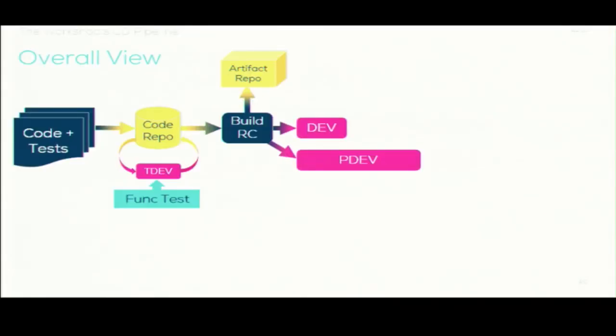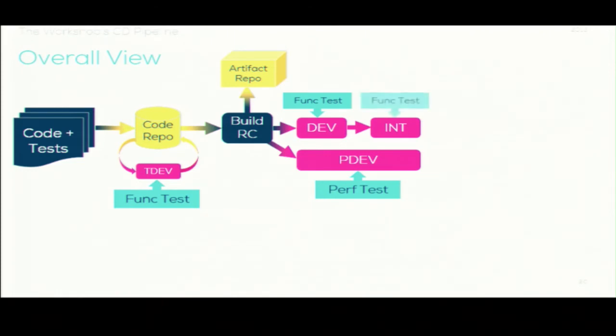And then at the same time, we start deploying into the integrated development environment and the performance development environment. We run functional tests and performance tests at the same time, since the performance test is going to take a bit longer, and you want to maximize it so you can throw a very nice number of requests against the APIs. We go to the integration environments, you run the functional tests, and then in the end we just get the results of both.